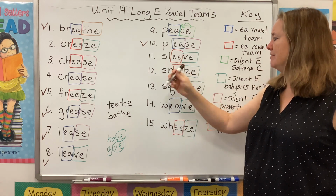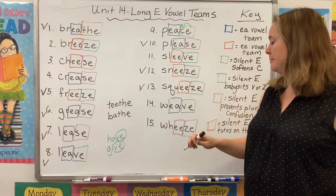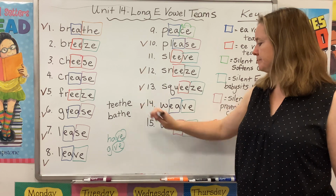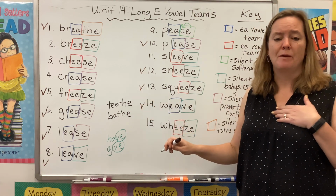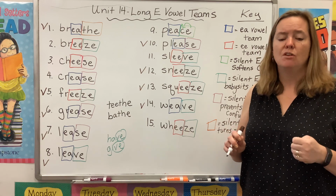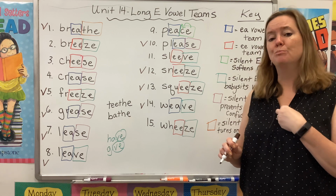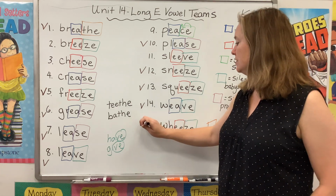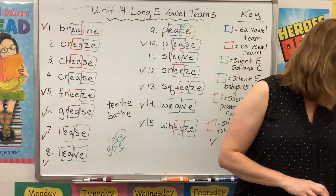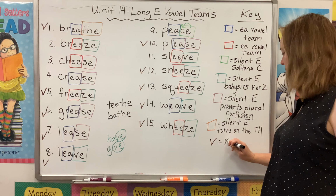You can't sleeve. You can sneeze and you can squeeze. You can weave things together like yarn. And you can wheeze, right? If you have asthma or bronchitis, or you've been running a long time and your chest gets tight and makes that squeaking sound when you breathe, that's called wheezing. So over here, brown marker equals verb.